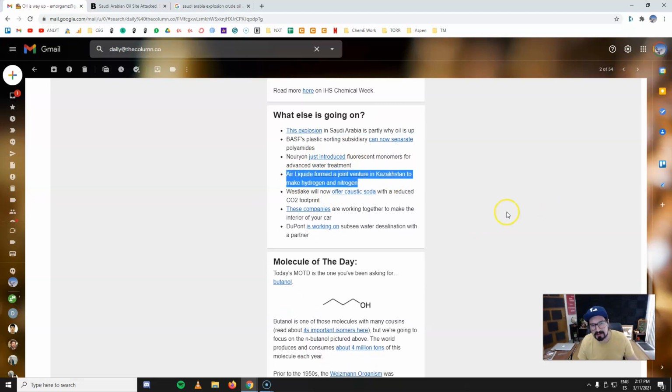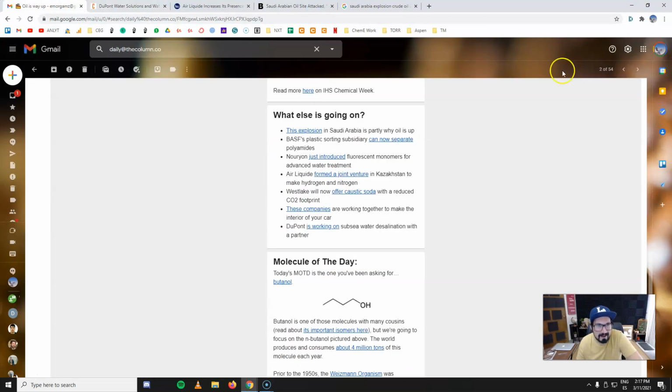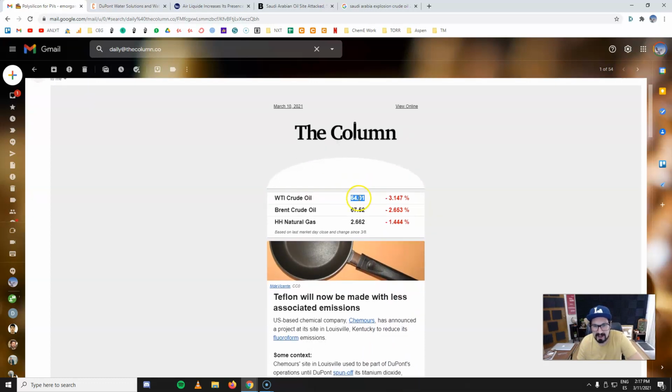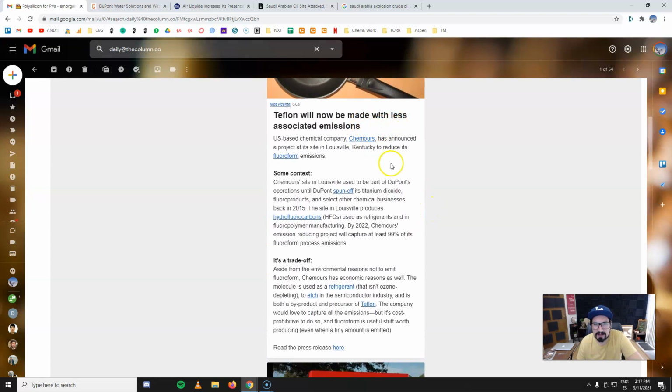Air Liquide, which is a very important company for gases, formed a joint venture with Kazakhstan to produce more hydrogen and nitrogen. That's great. DuPont is working on subsea water desalination with a partner. So that's also important. Water is already a valuable resource, but now it is moving more into actual market value. And this one is from yesterday. Prices are still high. Teflon will now be made with less associated emissions.